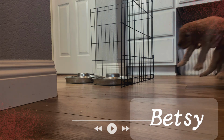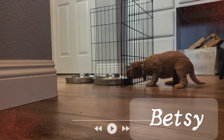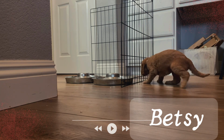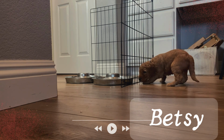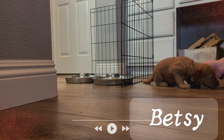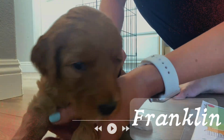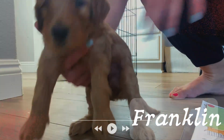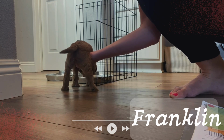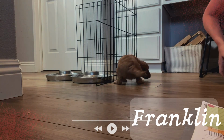Where are you going? You're just wandering around. All right. It's 2 minutes, sweetie. It's okay. Maybe you'll get it next time. Franklin was just sleeping. This is our green collar wavy male. And he doesn't mind that he was just sleeping. He's like, oh, I get that. Okay. So let's see if he can do it.